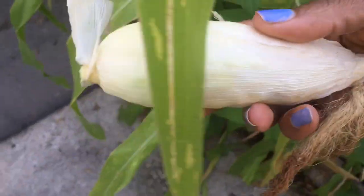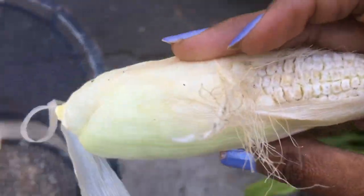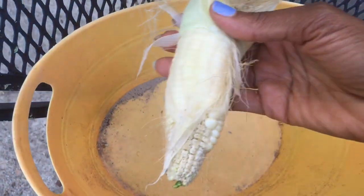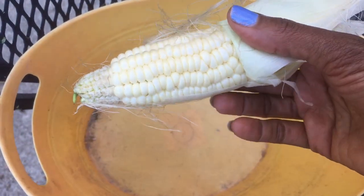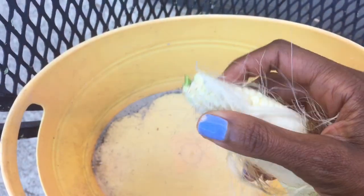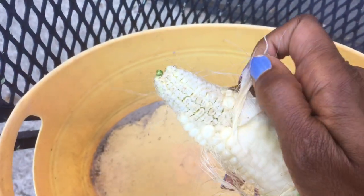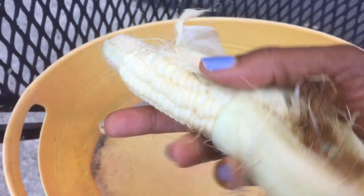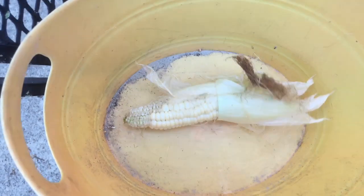Just twist her off there. And let's see what we got on this one. A little bit worried, but I can see we did pretty good there. It's shoe pegged on, but this part here didn't get fertilized in time, and we can't wait for that. But we're having corn.